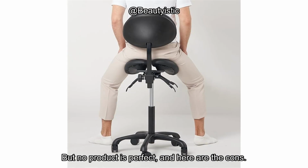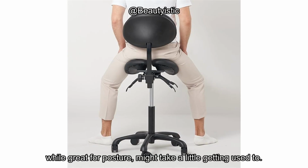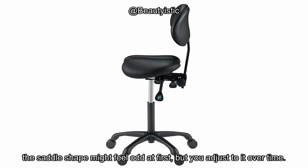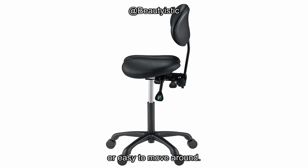But no product is perfect, and here are the cons. One thing I did notice is that the saddle seat, while great for posture, might take a little getting used to. If you're used to a regular office chair with a padded seat, the saddle shape might feel odd at first, but you adjust to it over time. Also, while the stool is designed to support larger individuals, it's quite bulky, which could be a downside if you need something lightweight or easy to move around.